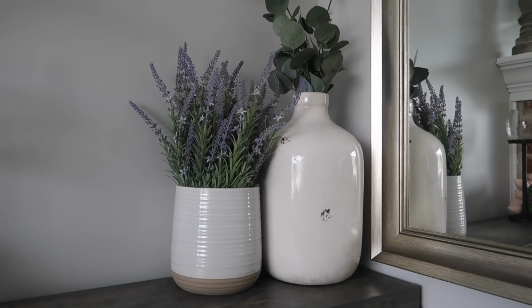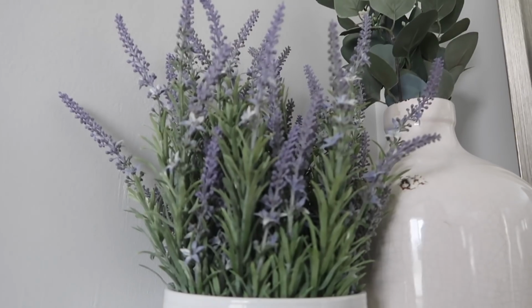I picked up this two-tone utensil holder that obviously could be used as a utensil holder, but I added some of these faux tulips from Target and it makes a really great vase. You could also use it for utensils outside of the kitchen, so like office and things like that, or you can take the flowers out and just use it on a shelf.